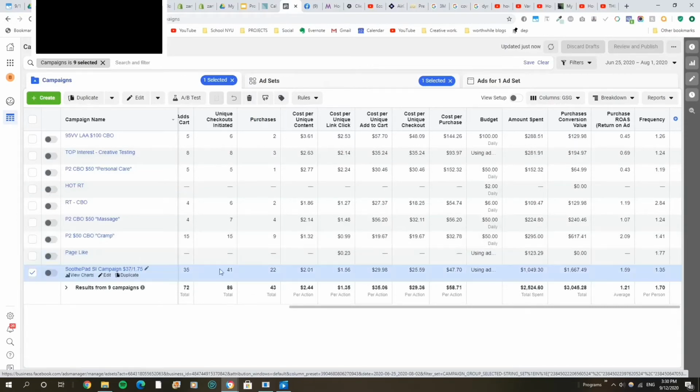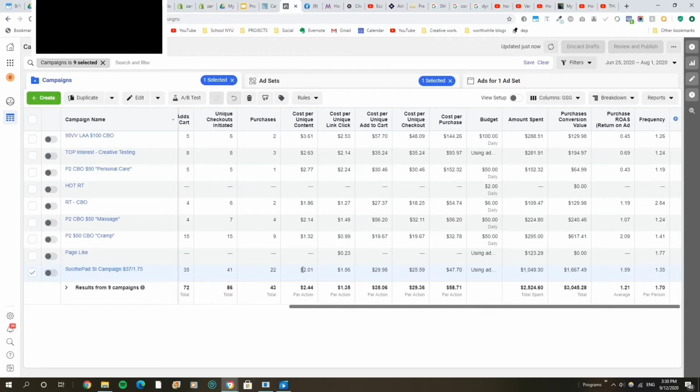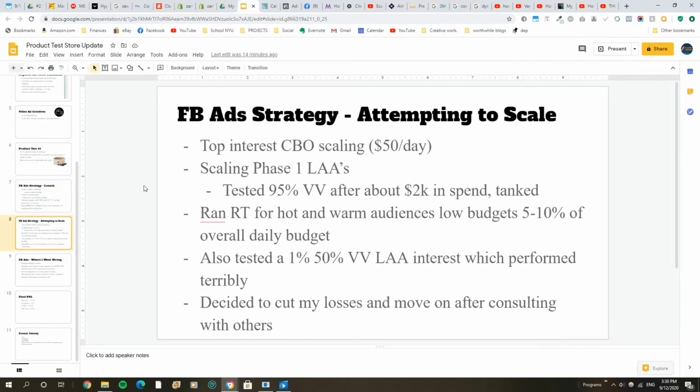I also had a page like campaign going at like $2 a day or whatever, just to try to lower CPMs. And so what I did to scale, so attempting to scale, right? I did top interest CBO scaling like in the course, and I set the budget at $50 a day.